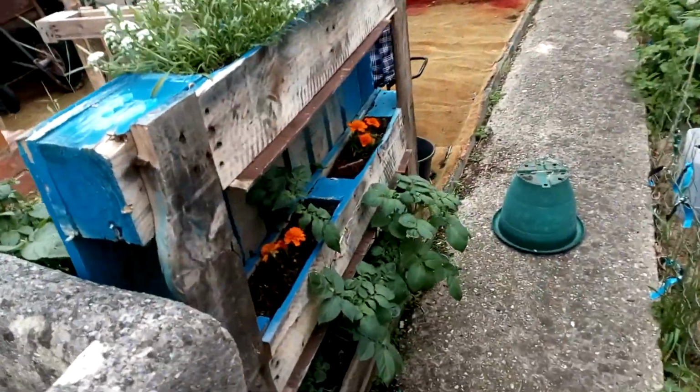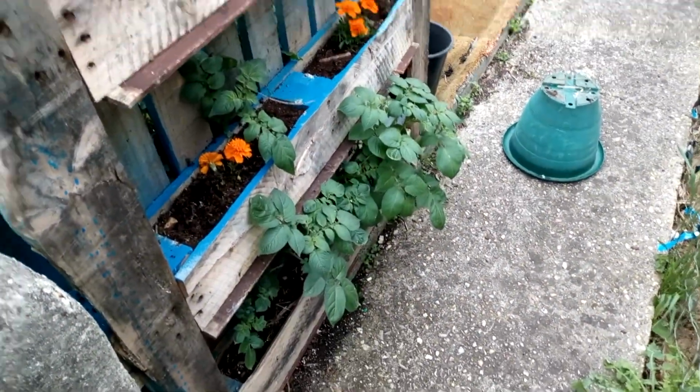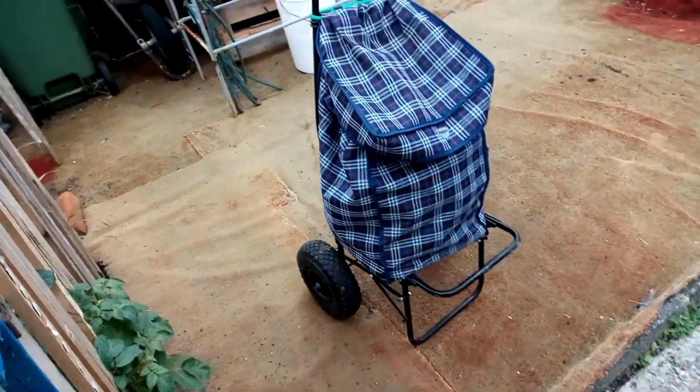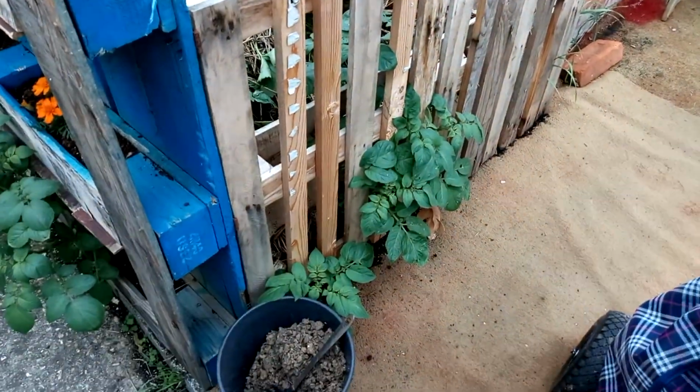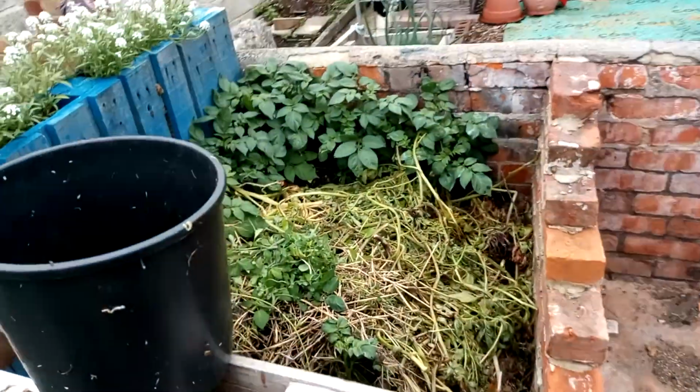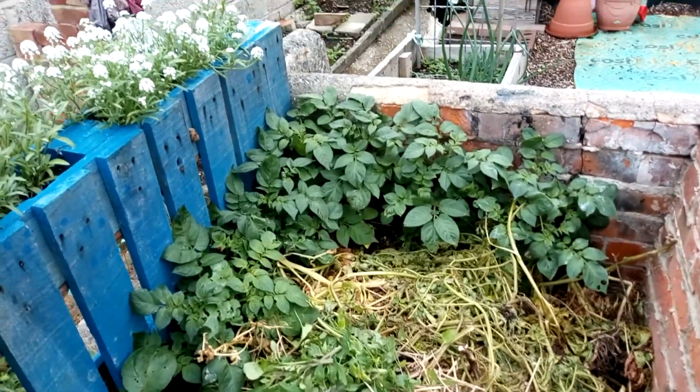Right, I'm just going to show you my compost heap. If you remember, somebody gave me a load of potatoes that were rotting, so I just threw them on there. And they're growing. I'm going to have potatoes galore this year.